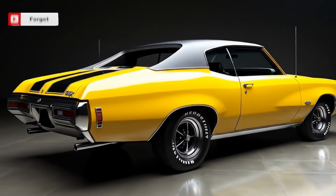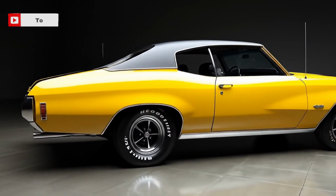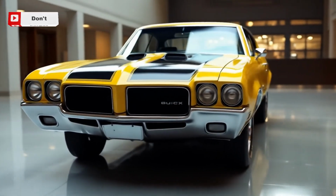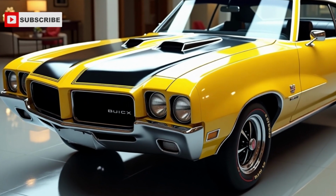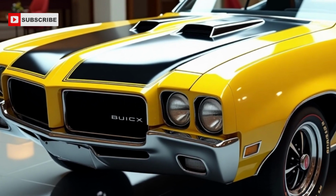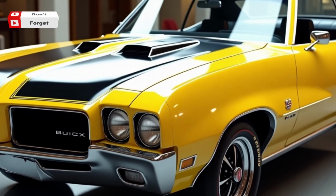Up until this point, Buick was mostly known for comfortable cruisers, cars your uncle or granddad might have owned. They were plush, well-built, and yes, fast. But no one expected Buick to build something that looked like it belonged on a drag strip. That changed with the GSX. Based on the already muscular GS 455, the GSX was Buick's answer to the Mopar Scat Pack and Ford's Cobra Jets. But Buick wasn't content to just make it faster. They wanted to make a statement.